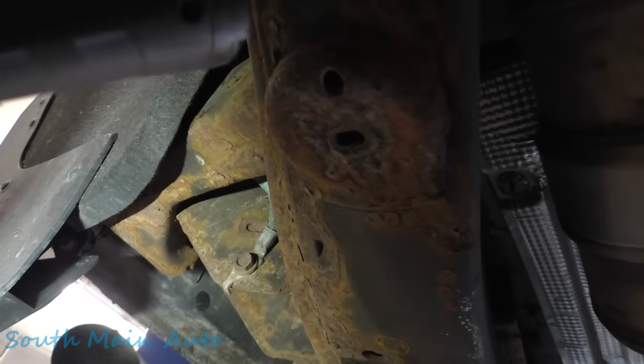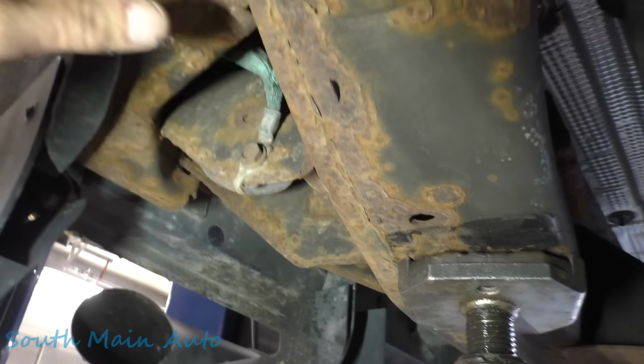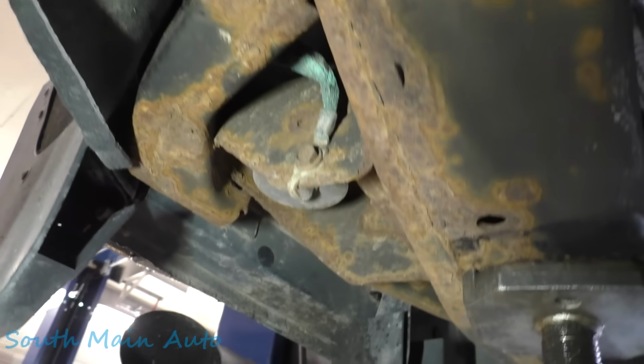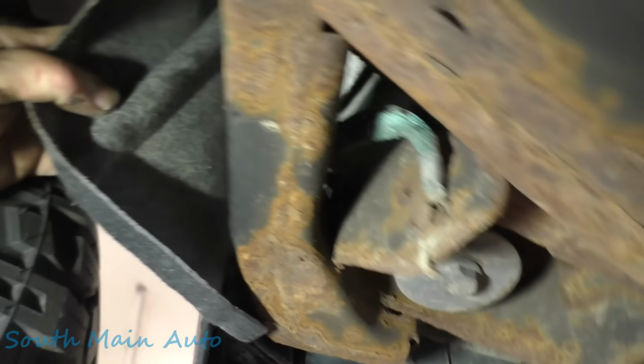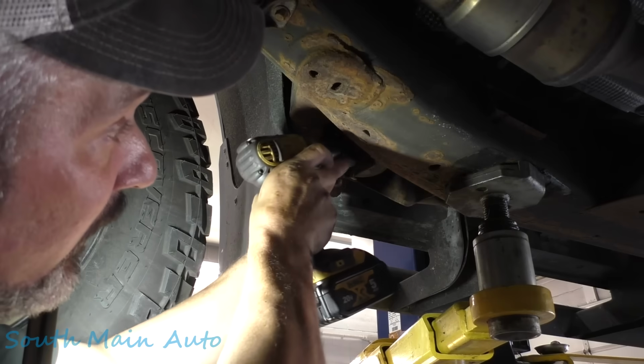We could do a voltage drop test on just that, or we could just unhook it right here and clean it up, because this is the most likely culprit. Because that's relatively clean up there, but I don't think the cable's broken. I'm gonna set you down. We're gonna get a tool here and loosen this up.